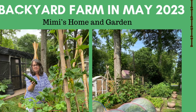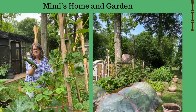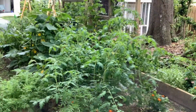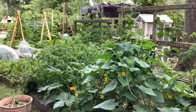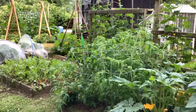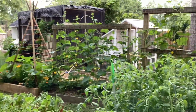Take a stroll with me through the backyard in May 2023. Everything is growing like crazy. There are blooms everywhere. I've even pulled a zucchini off, and I've got many more coming. So I'm just going to kind of walk you through the garden, and we'll stop along the way and share some tips and some things that I picked up.